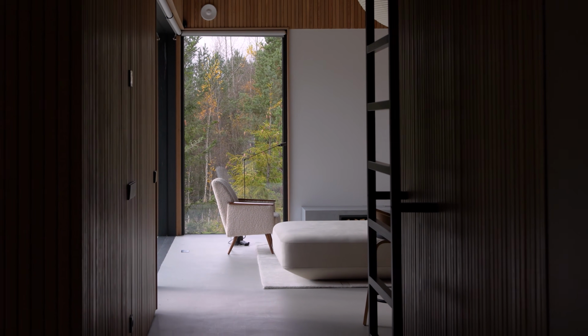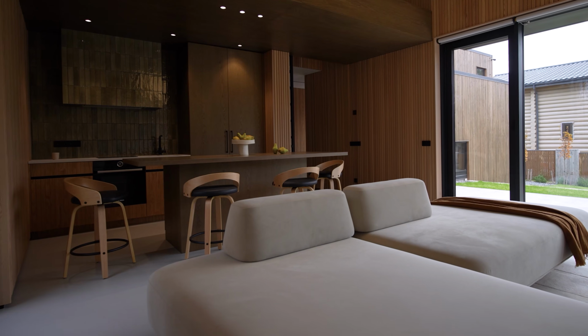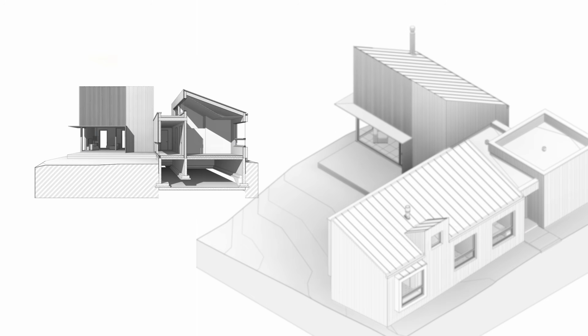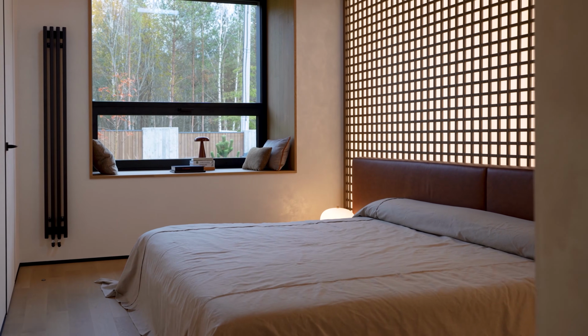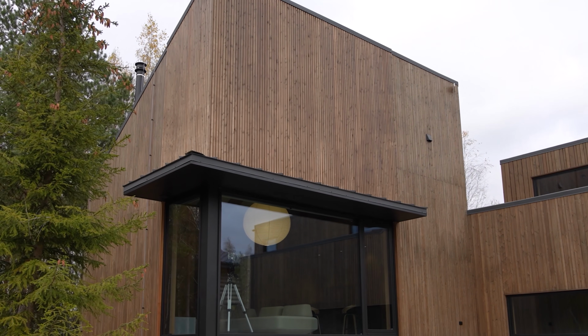I always dreamed of creating spaces that feel this warm and inviting. Everything here is as minimalist as possible, yet just look at how beautiful the picture turns out.